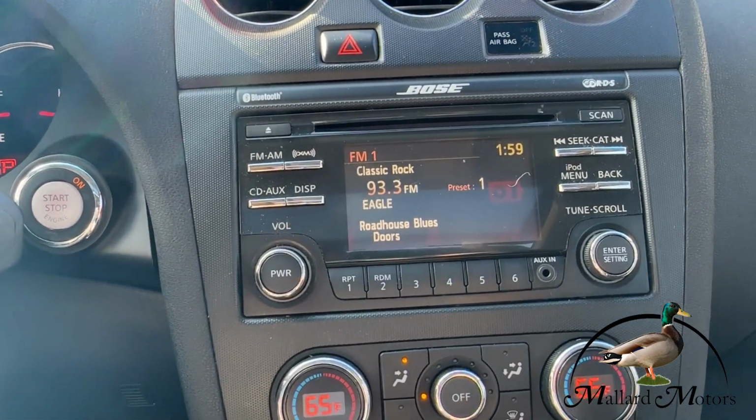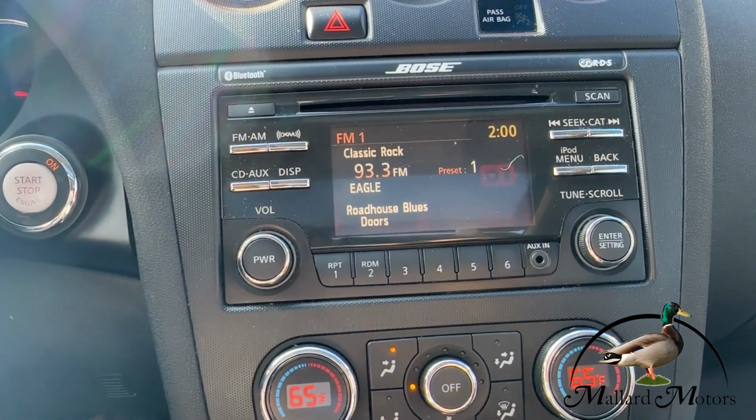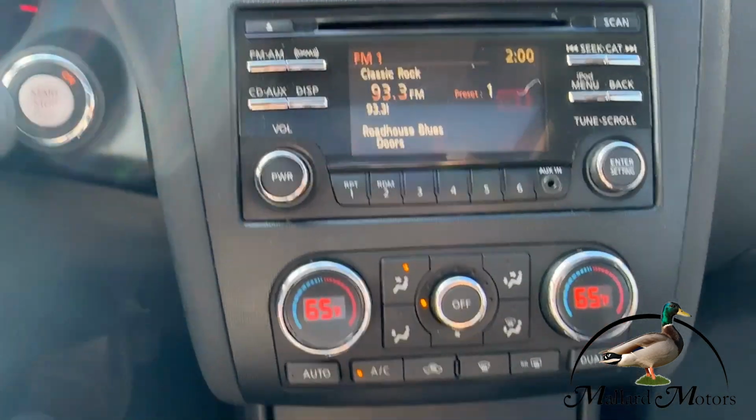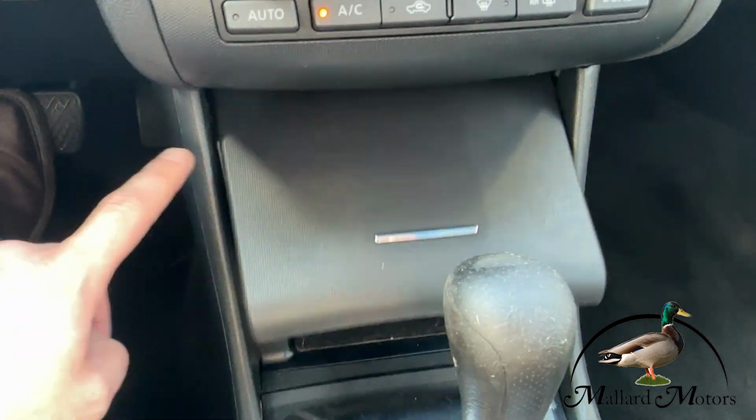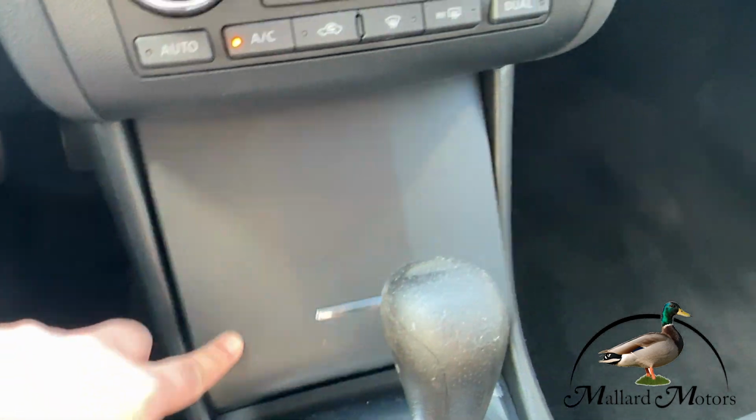This does Bluetooth calling, but does not do Bluetooth music. Got dual climate control in the front there. Low storage.